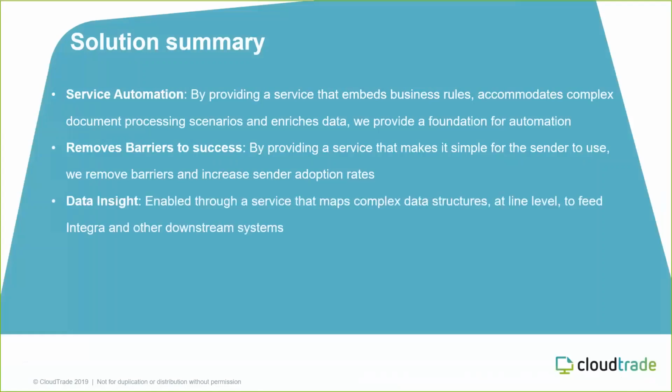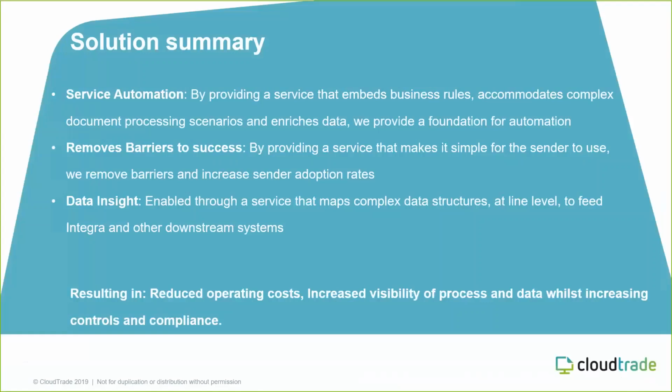And finally, data insight. So using a service that maps complex data structure, we can, as I say, offer you greater insight into the inbound information that you might not necessarily be using currently within Integra, but it does give you the potential to analyze that a little bit more detailed. What this results in is a reduced operating cost, increased visibility of process and data, whilst increasing controls and compliance. So going back to Andy's introduction, what we find is that this offers cash release savings that can be used in frontline services. So hopefully that gives you a feel for the service and who uses it, as well as how it fits in with Integra.